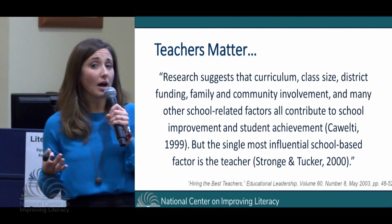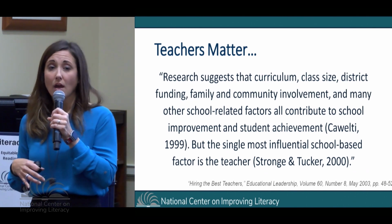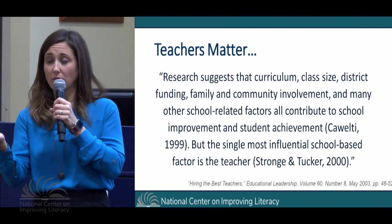So there's a lot of correlation between strong, effective teachers and the ability for students to learn to read or to learn any content. This could be mathematics or anything, right? We were just talking about an effective teacher in the context of literacy for this particular setting.